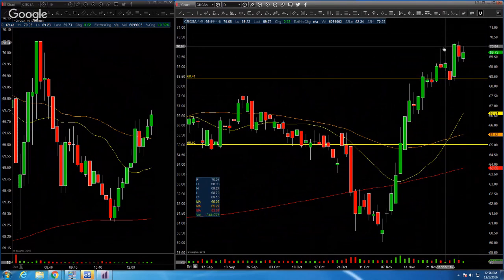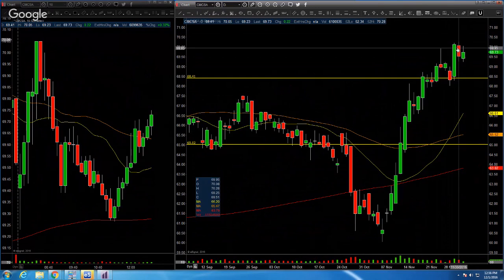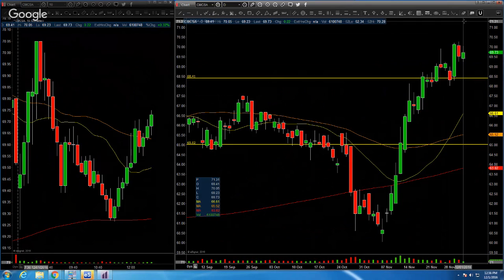So as long as it doesn't close above here, then start to follow through and close above that, then you might just have to stop out and just say, hey, you know what? Just take a small position, see if you get a buck or two out of it, and maybe do a couple hundred shares here, a couple hundred shares if it moves up. If it pulls down a couple bucks, get the hell out.